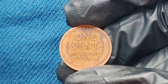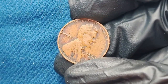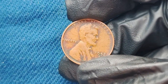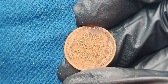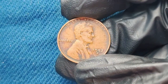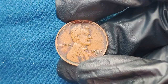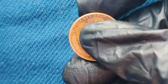Now, imagine the possibility. You're sifting through a jar of pennies, maybe from a relative's old collection or coins that have been gathering dust for decades. And there it is, a 1952 penny. Ordinary at first glance, but something feels different. You pull out your magnifying glass, heart racing, and then you see it, a subtle doubling on the letters, a faint misalignment of the mint mark, a whisper of imperfection that screams value. Could this really be it? Could this penny, forgotten and overlooked for more than 70 years, be worth hundreds of thousands of dollars? The answer might be yes.